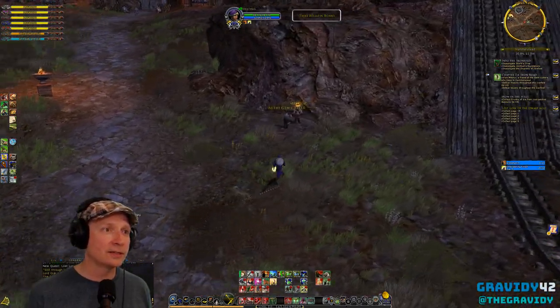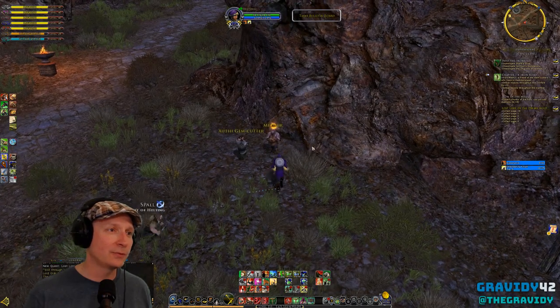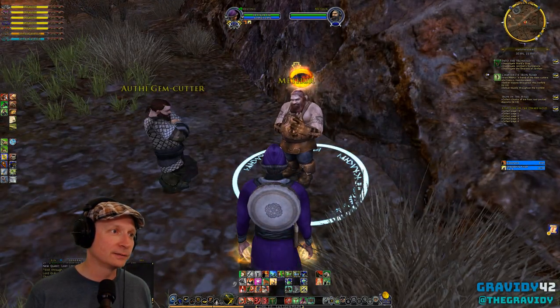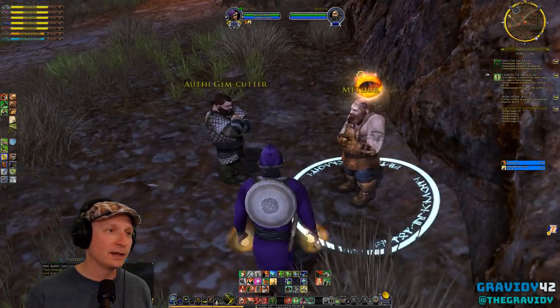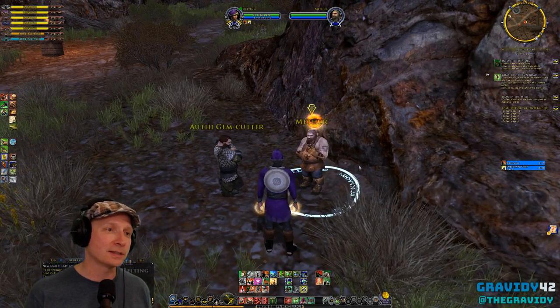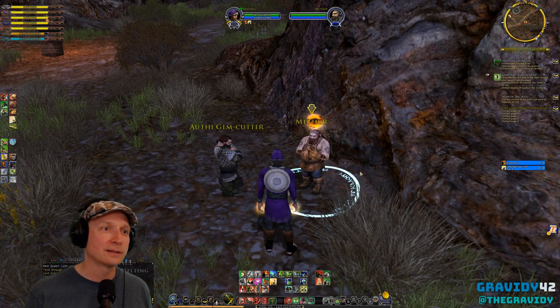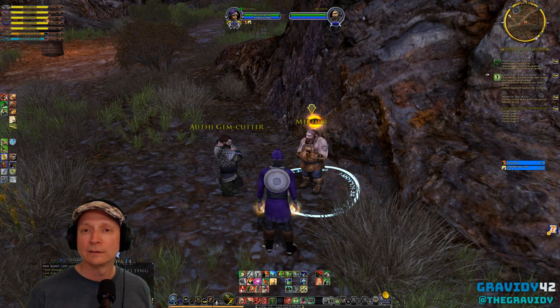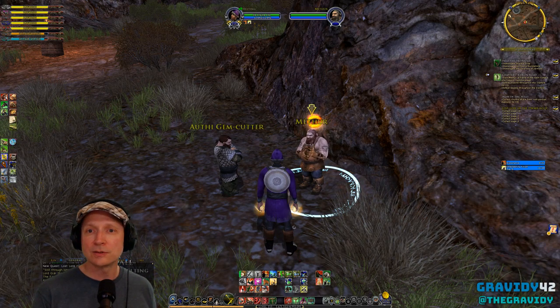Hey, look, it's our friends. Althi has found Mathur. This is a hard-working dwarf here. Not one of these well-dressed, clean gem cutters from Erebor. Look at this guy. He's a serious, hands-dirty dwarf. All right, do a few more quests. Let's do another raffle.